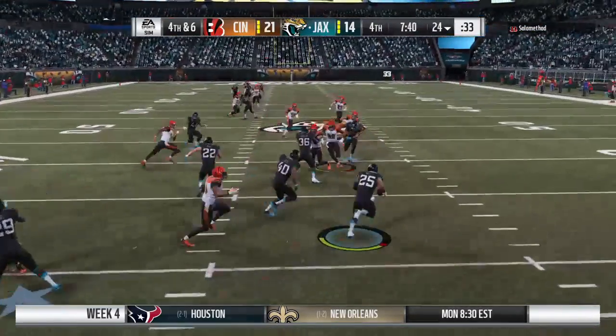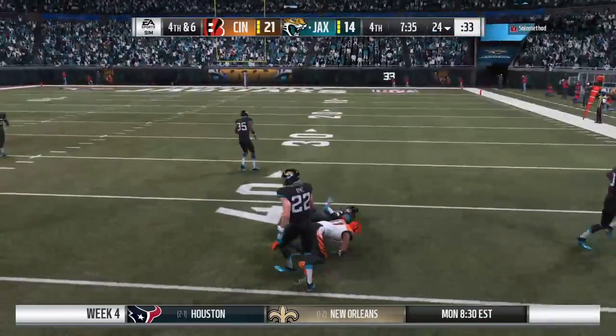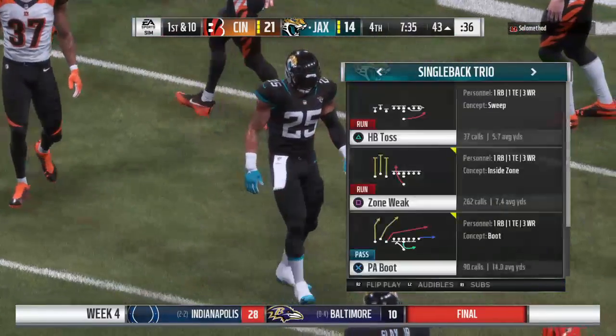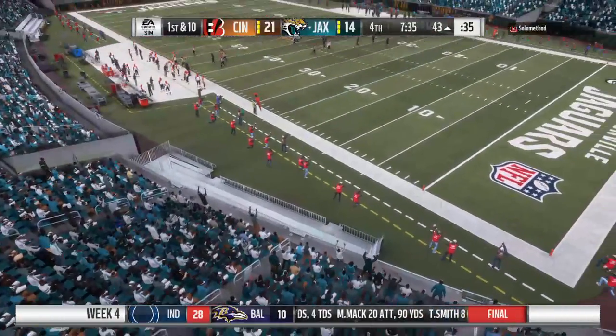Fielded at the 20. Breaks the tackle. He's got room to run. Might have needed just one more block. As it stands, 37-yard return. And this offense, they're going to have excellent field position. They take over with a 1st and 10 on the short side of the field.